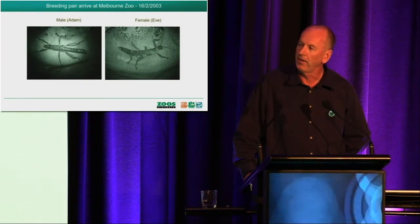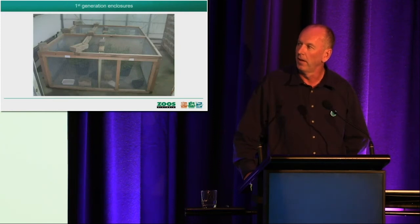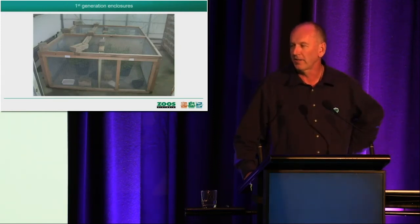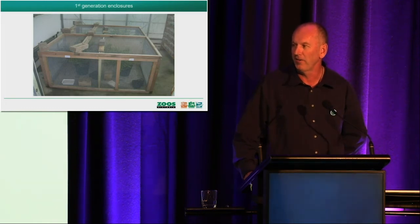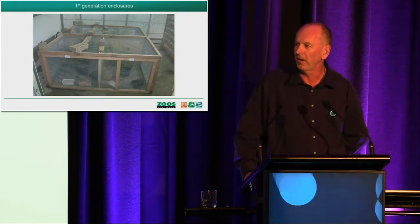And the photographs of Adam and Eve, so these were obviously night photographs taken by Patrick in full darkness, male on the left and the female on the right, Eve. So again, once that started, we're learning things constantly in that time, and going from letting animals walk around a glass house completely to then putting them into an enclosure.